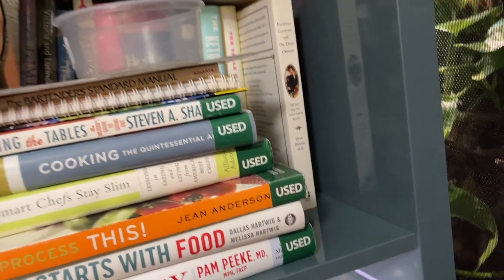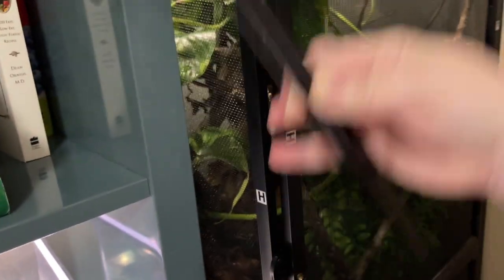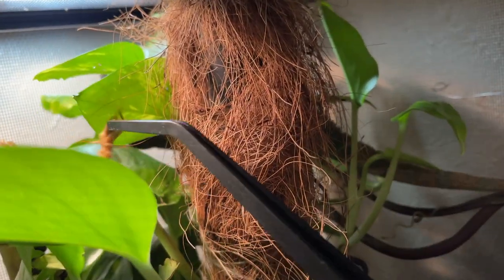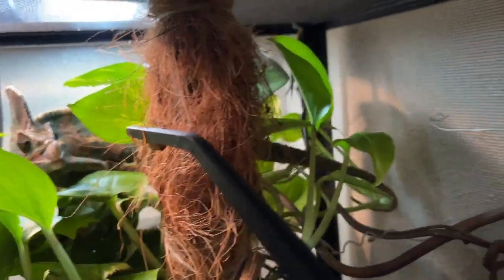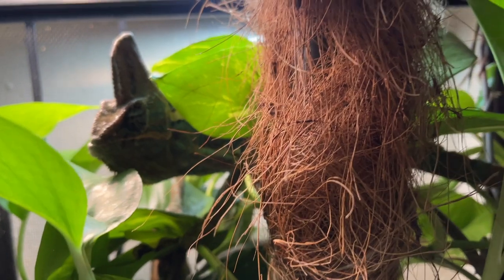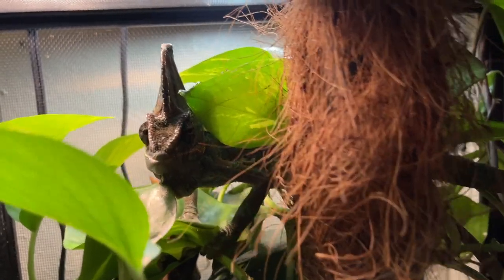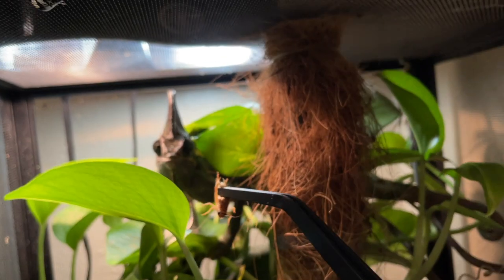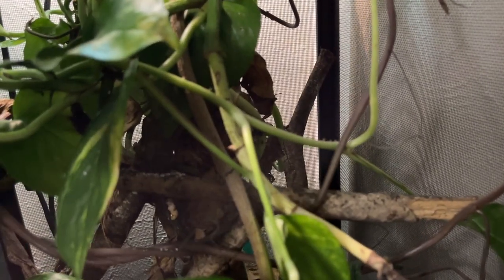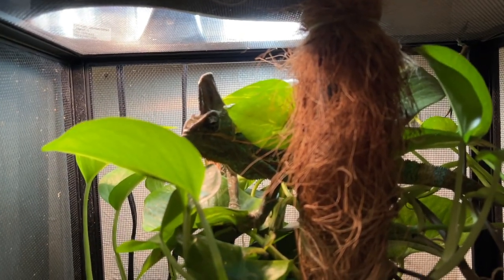Duke wants you. Duke. Hey, buddy. Hey, Duke. Oh, he's hungry. Oh, goodness. Good job, Duke. Is that yummy? You're hungry, buddy, huh? Oh, I dropped him, Duke. Okay, he's somewhere in your enclosure now. You're gonna have to hunt him. I got one more for you.